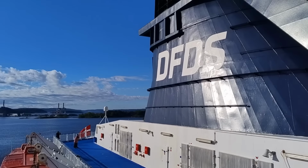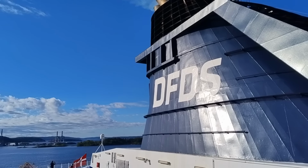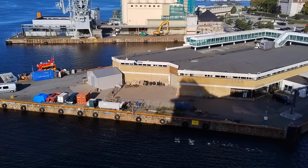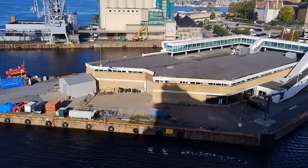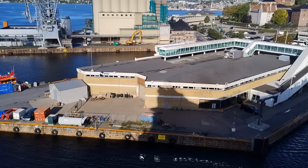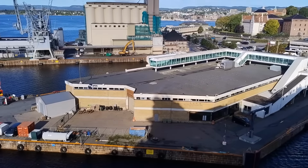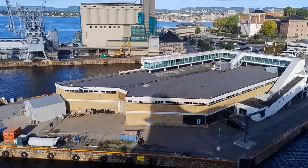The ship was built in 1994 and weighs 35,498 tonnes. She was originally called the Crown of Scandinavia until Scandinavian Seaways renamed itself to DFDS. And here we are, berthing at the DFDS terminal in Oslo. Step-free gangways are provided.